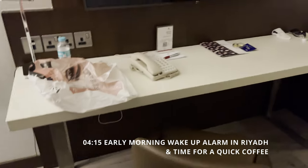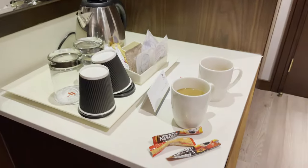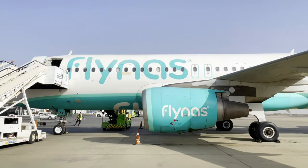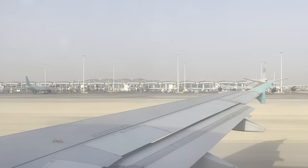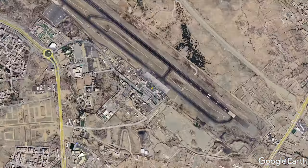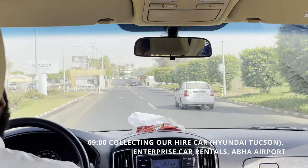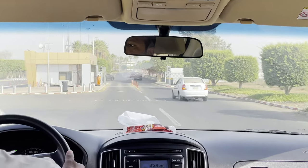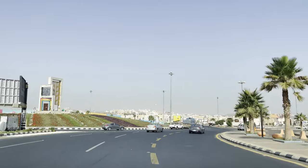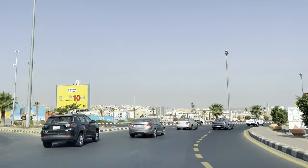Waking up bright and early in our hotel room in Riyadh. It's 4:15 a.m. and just enough time to squeeze in a quick cup of coffee. Ready for a trip to Abha. Struggling with our rental car's settings, which are all in Arabic. On to Rijal Almaa.